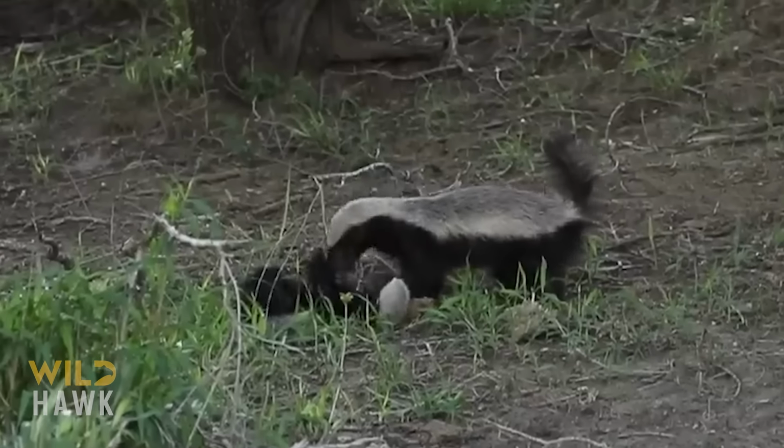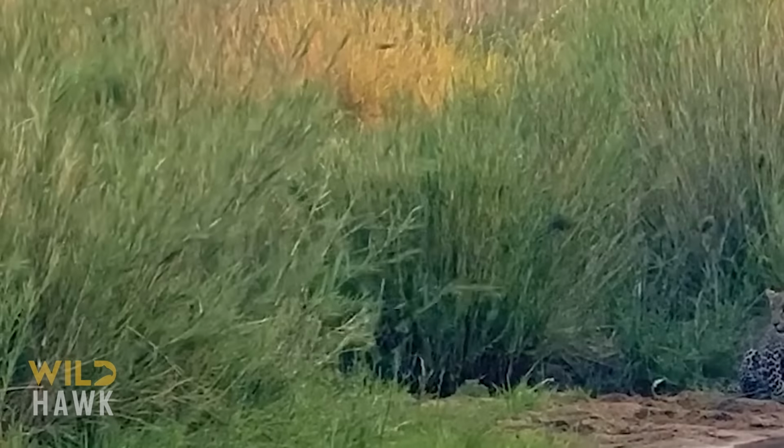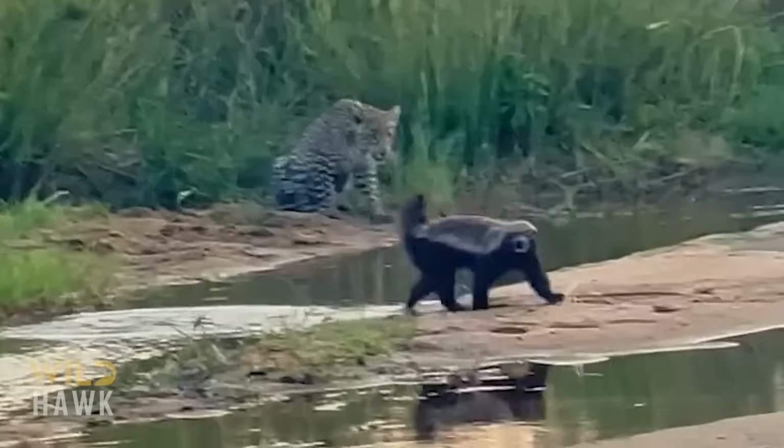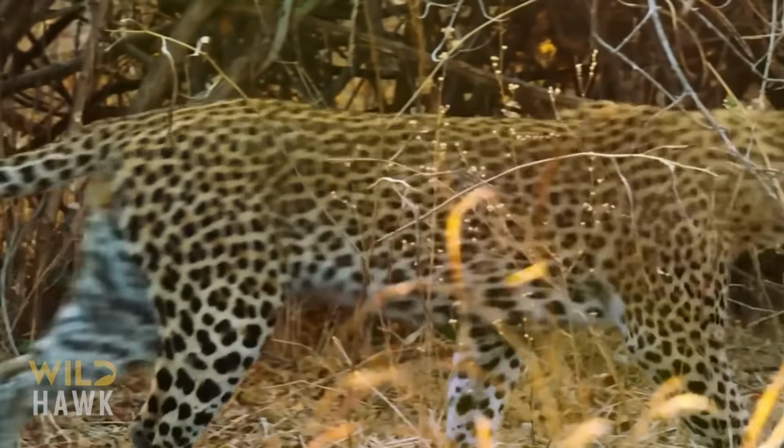The hunt ended in a flash. The leopard failed, and the badger cub was safely protected. In nature, ferocity and maternal instincts are sometimes strong enough to overpower even larger predators.